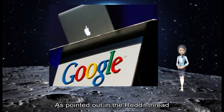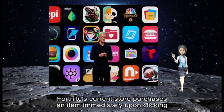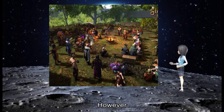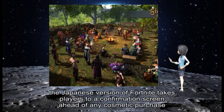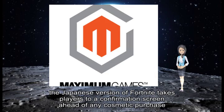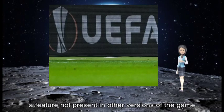As pointed out in the Reddit thread, Fortnite's current store purchases an item immediately upon clicking, pressing, or tapping that purchase button. However, the Japanese version of Fortnite takes players to a confirmation screen ahead of any cosmetic purchase, a feature not present in other versions of the game.